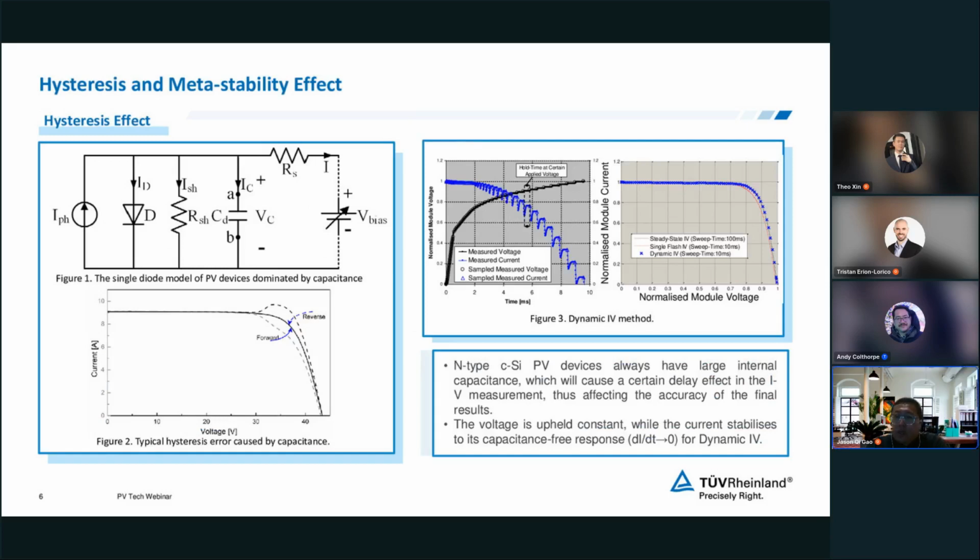So next, we will talk about the difficulties in the measurement of N-type modules. Hysteresis is an old topic for the high efficiency PV module measurement. For N-type, yes, it will be more severe. So normally we will use an actively controlled electrical load to measure the IV curve of the PV module.